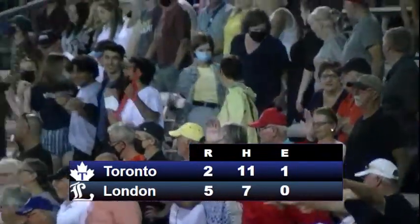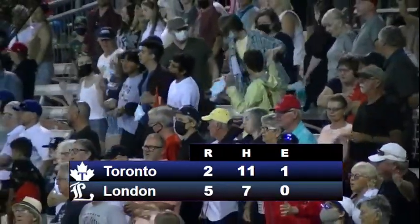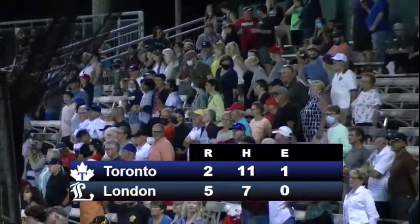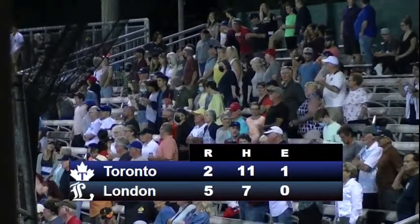The Majors have treated them to a good ball game. So far tonight, 5 runs on 7 hits, no errors for the Pinstripes, 2 runs, 11 hits, just the 1 error for Toronto on the road. And they're going to have to really come at the bats in the 8th and 9th if they want to try and get their first road victory of the season.